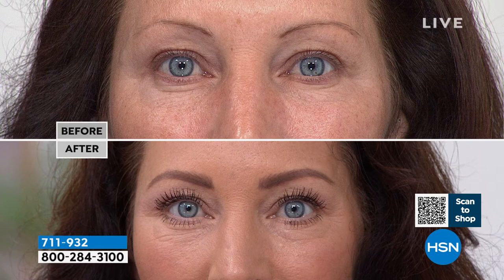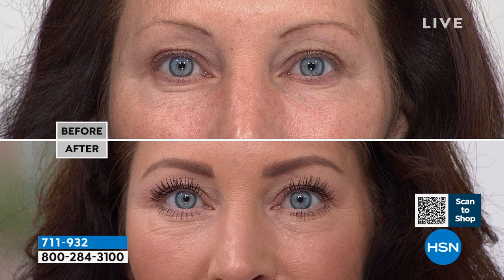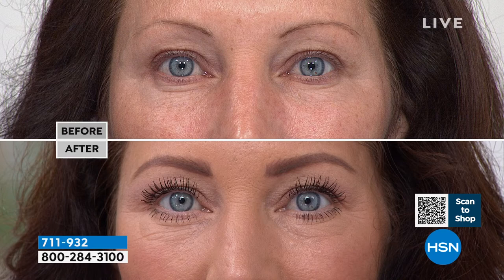Take a look on top, right? That's how she came in this morning. Amazing. And take a look at that. And that is lightweight, it's long, it's lifting, it's youthful, it's all of that. And it is 50% off today.